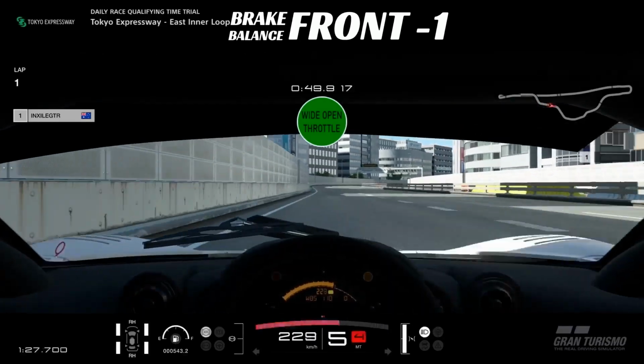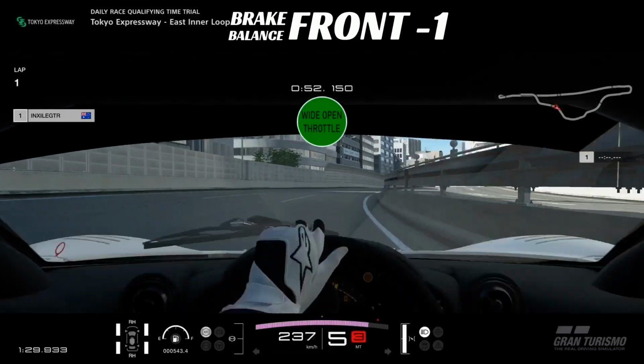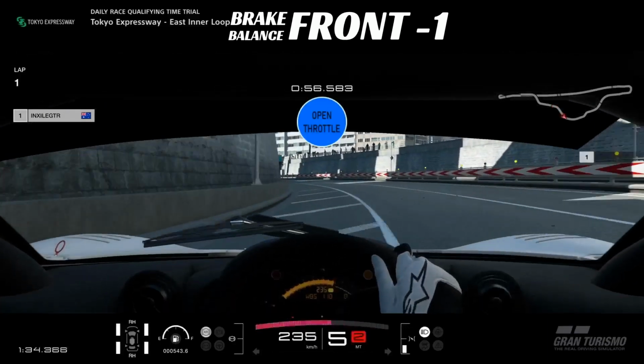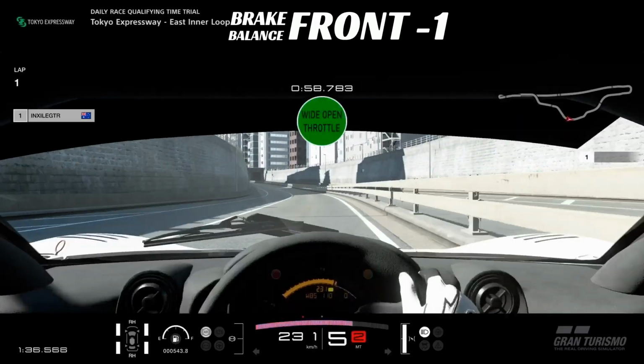So turn in a touch earlier than this, pretty much. And then the car will suck you around, not like what I do. Half throttle, full throttle.